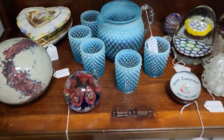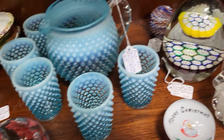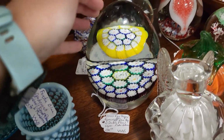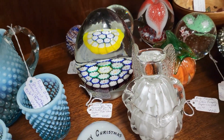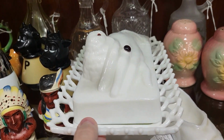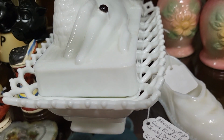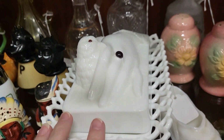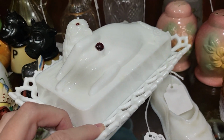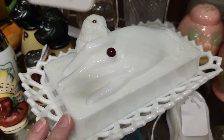This blue opalescent, really pretty set there, $95 on it. Whoa, look at that giant paperweight egg. $130 on that. Wow. This is cool. $165. Very cool. It's a hand. And then, I don't know, it's backwards. Let me see if we can turn it around there. And then we've got a bird. Red dove, I guess.